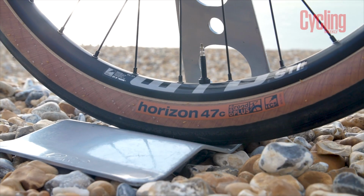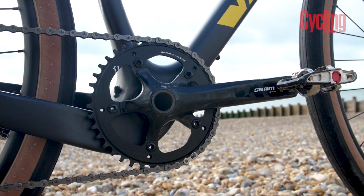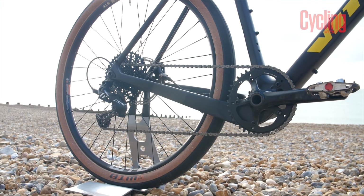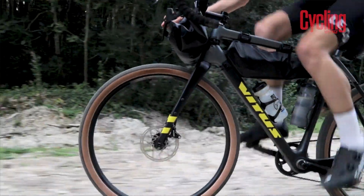I'll be winching my way up and over even the hardest hills with this SRAM Apex groupset, which is a 40-tooth chainring paired with a 42 rear sprocket, which is better than a 1-to-1, which is actually really important if you're going to be loading the bike up like I have here.